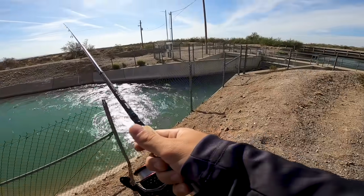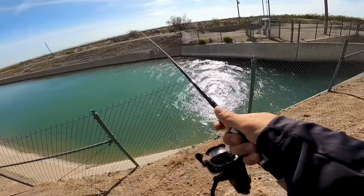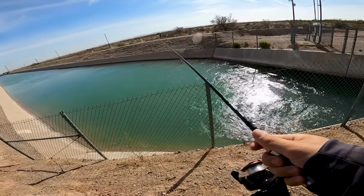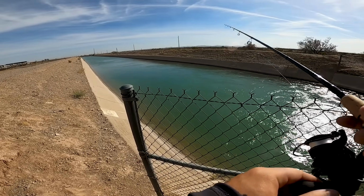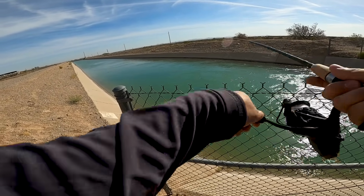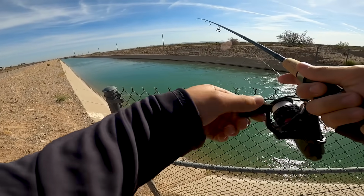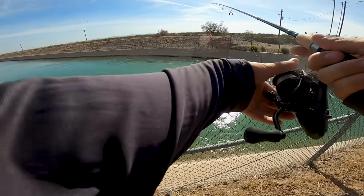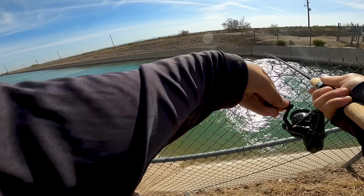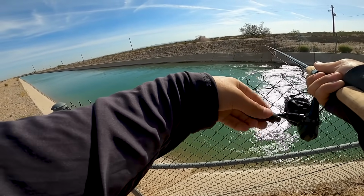Hardly even see the bobber. That glare is so bad. Oh, right there. Oh, he dropped it. I was literally reeling in the minnow. Why did that look like a big red ear? He destroyed the minnow. Let's try that again. I'll just literally reel in the minnow.